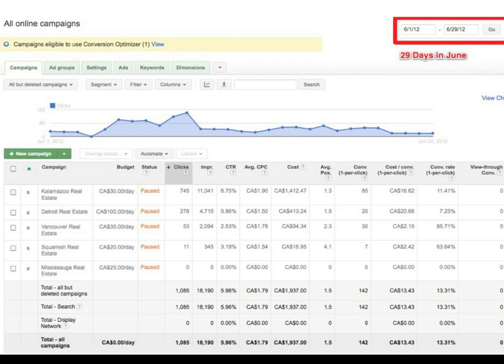All right, so grand total, that means that those websites converted 13.31% of all visitors into leads, and our cost per lead on running this system was $13.43.